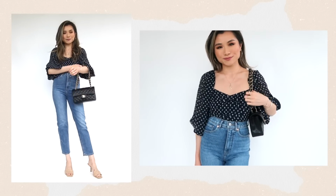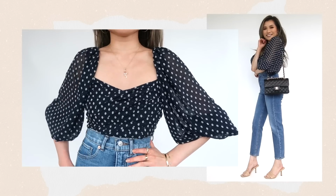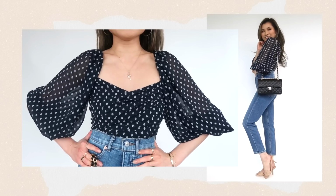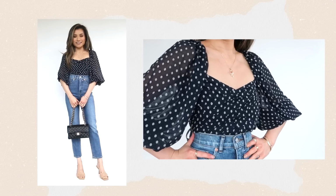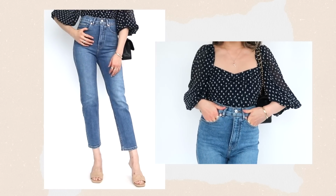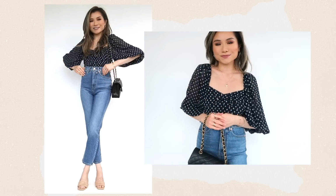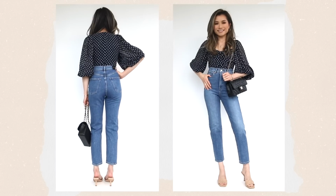The oversized puff balloon sleeves have so much voluminous shape, but because they're very sheer, it creates a nice contrast and feels very airy. The sweetheart neckline makes it very feminine. And then, of course, I'm a sucker for polka dots. I paired this top with some medium rinse mom jeans that I think complemented really well with the dark navy. I could wear this outfit combo anytime, anywhere, and it will always be a favorite.